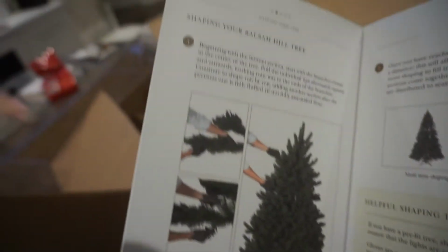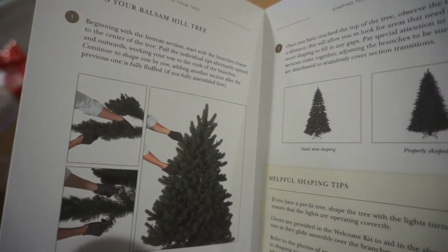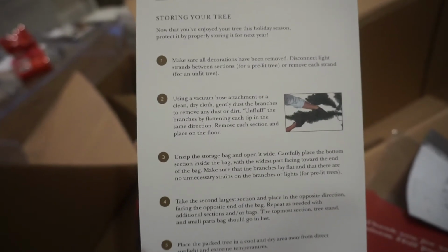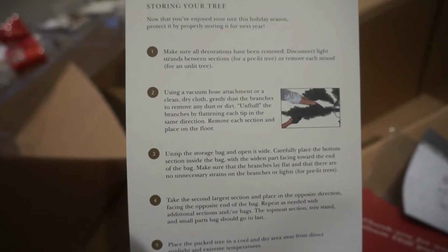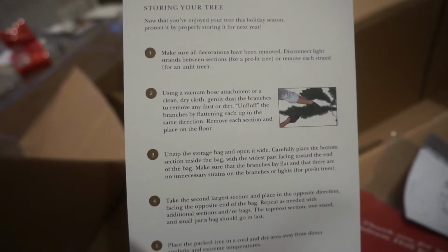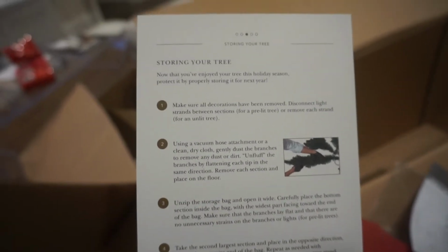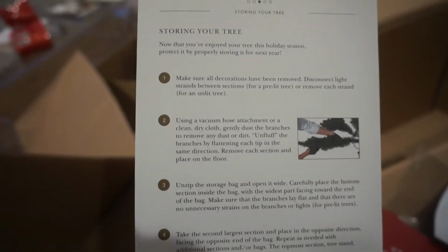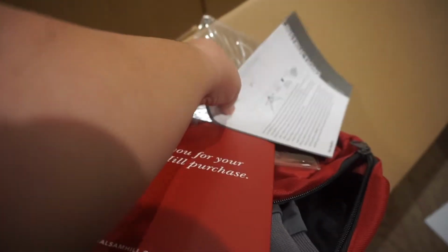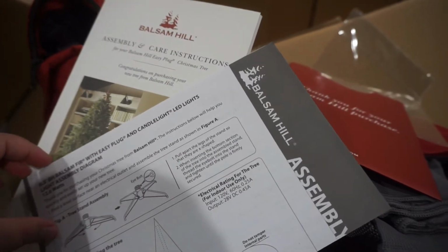And shaping your tree while you spruce it up. And this tree that I bought, 6.5 feet, because I was debating if I should put a skirt or an actual necklace for the tree, or like I'm putting it in a platform. And then it says storing your tree. They even have this assembly instruction.